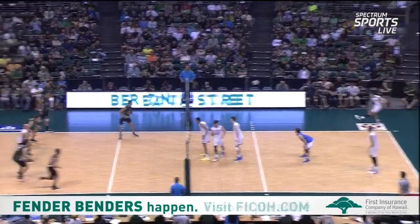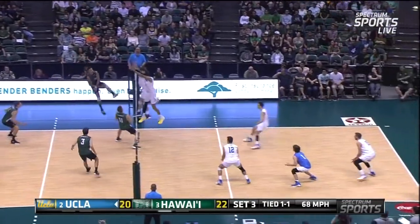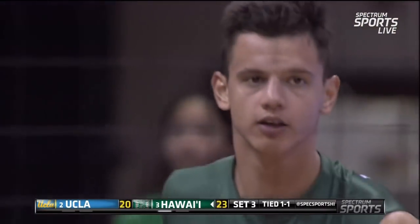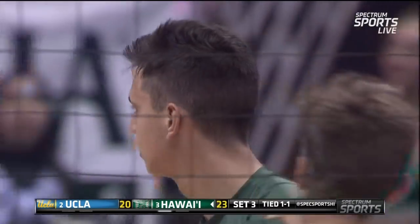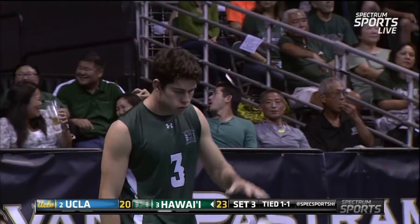Here it comes from Ma'a. Pass by Tuileta. Worsley high and away. Rotto against the double block. And he restores order. That was a big block up there too. SNR and the 6-8 Jimma in the middle. Rotto somehow found a way through that block. So 23 serving 20.